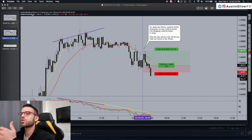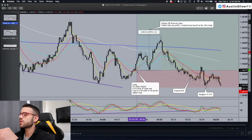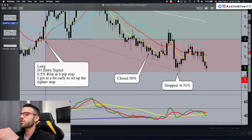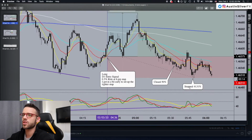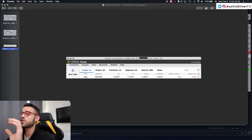So I take the D1 trade on the 1 minute. We find our entry signal. I was in good, 13 pips of rise at most from my entry. As you can see over here, let me zoom in a little bit more, I closed 50% of the trade here as it broke to the downside as we came under my entry signal. It popped one more time above and then quickly came right back down, stopped me out. So I took a small loss on this one. All of the trades I traded today were small risk, and I think that was the key to my success.